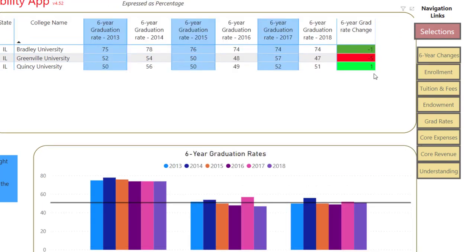Graduation rates are an indicator of quality and the ability of an organization to graduate its students. And again, we clearly see Bradley University is much stronger in terms of its graduation rate. And while all 3 have remained relatively flat, Greenville's taken a little bit of a hit over the last 6 years. Both Greenville and Quincy with graduation rates of about 50%, while typical of smaller to medium-sized private colleges is not a good number.